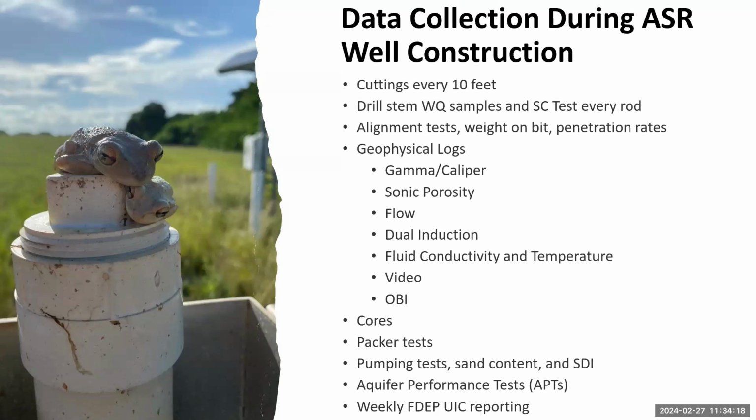And then every week, we have a weekly report that goes into FDP UIC on all the activities that occurred the previous week for both the C38 North, C38 South, and L63 North. So there's 3 reports that go in each week. Sometimes those reports are 400, 500 pages long. So significant reporting required in this project.